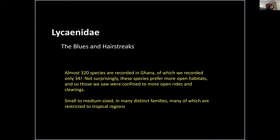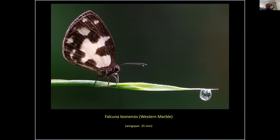So moving on, the blues and hair streaks. There are many, many species in Ghana, but most of them are in drier habitats than the ones we visited. So I think in the end we saw about 30 different species, and I'll show you a representative sample here.